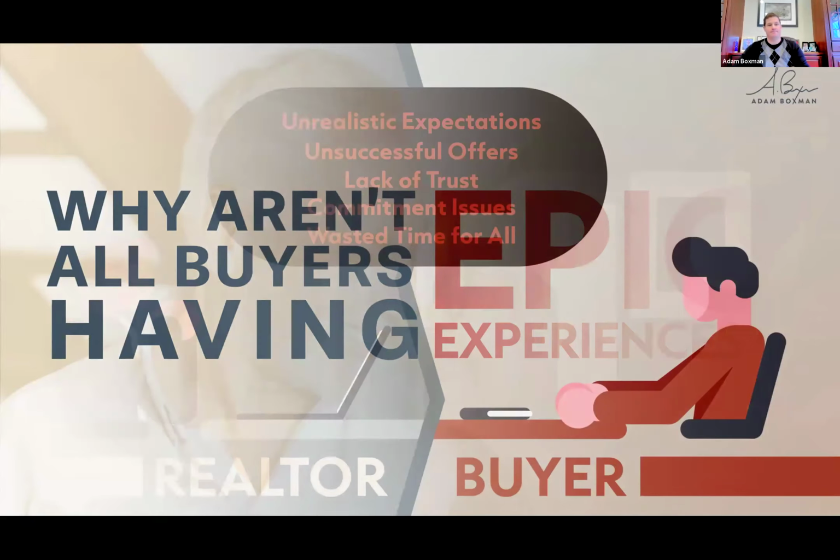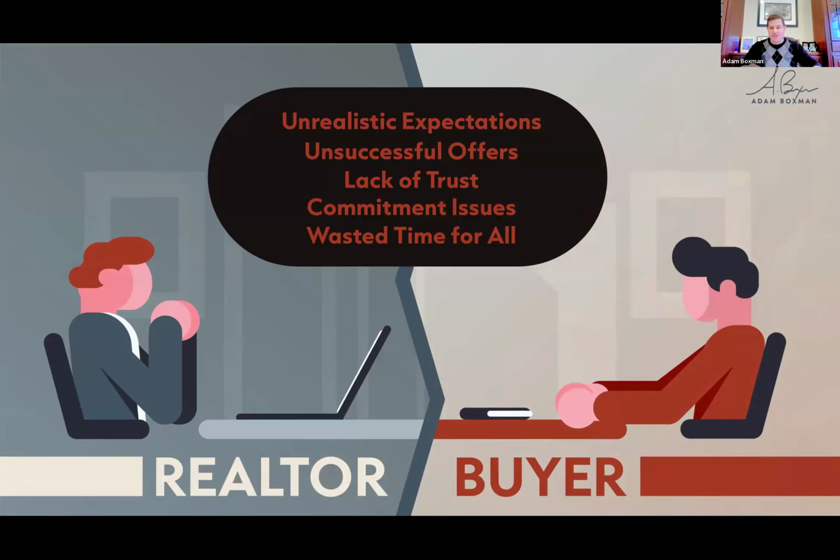So what does it lead to? Well, it leads to the same frustrating things for both buyer and realtor. The same things I hear from agents talking about working with buyers and sometimes a lack of love of working with buyers. And we hear it from the buyer who had a horrible experience, but wonders why they had a horrible experience having met a total stranger at a home to open a door.